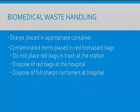Handling biomedical waste is also very important in preventing infectious disease. Another way for us to prevent this is proper handling. All sharps would be immediately placed in sharps containers. These containers will be disposed of at local hospitals, not thrown in the trash. All contaminated items of clothing should be placed in red biohazard bags, and these bags should never be placed in trash receptacles, but again disposed of at the local hospital.